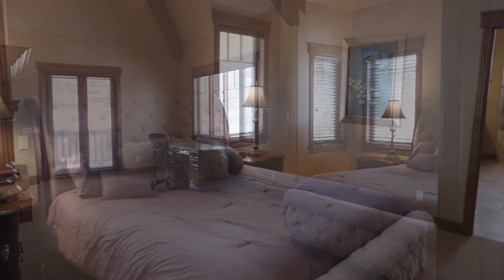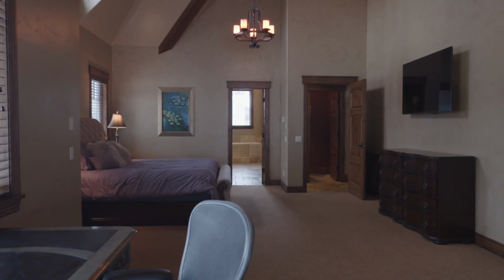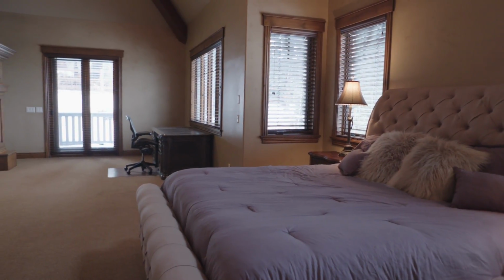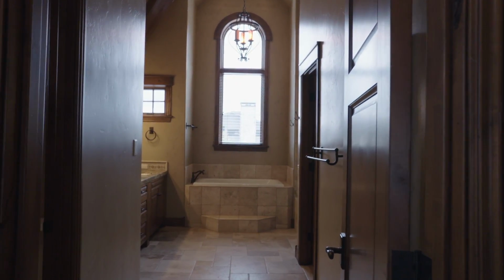Then you have 2 additional bedrooms upstairs and 2 downstairs with a flex room where you could use as a bedroom or an office, plus a theater room, plus a workout room. This house has everything. Yeah, it's beautiful. They did a really nice job.